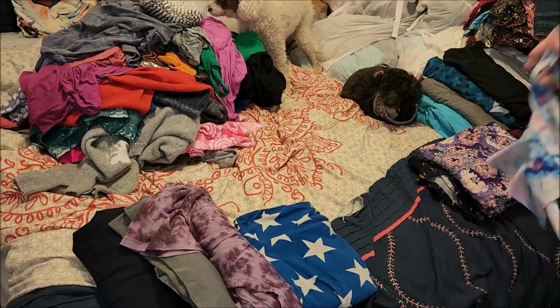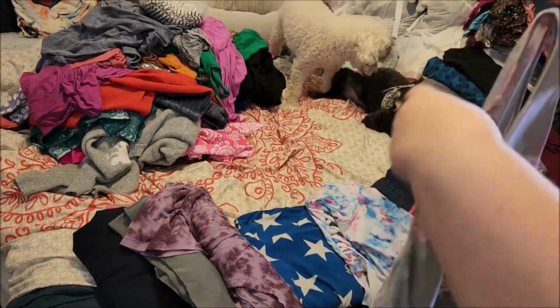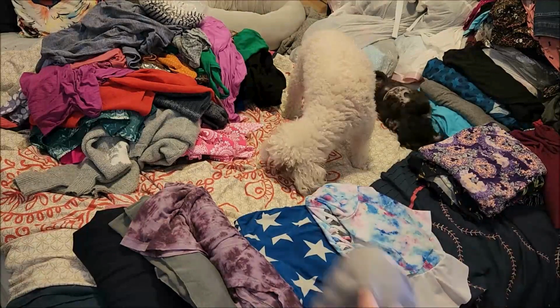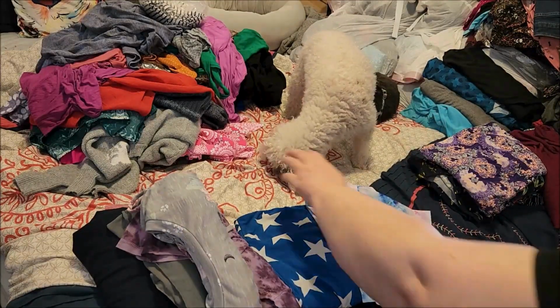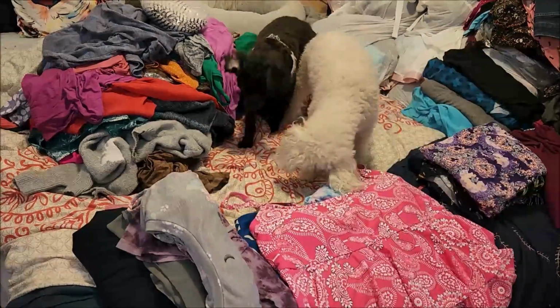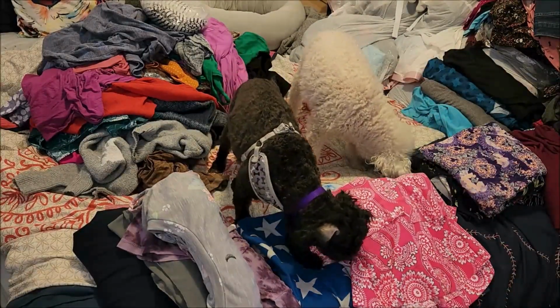Here is a bathing suit top. I'm always trying to find the perfect swimsuit, and it doesn't always work out for me. But anyway, here's another one. I like it quite well too.